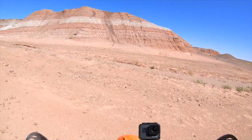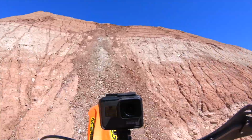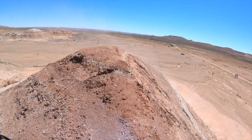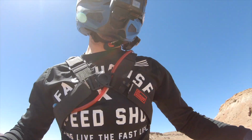That looks fun. I have to be careful. Whoa, that's a lot steeper than it looks. Holy sh! Holy shnikes. Oh my gosh. That's a little bit steeper than I thought it was.